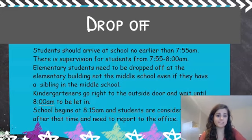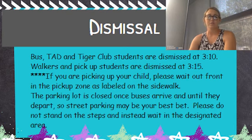As you have noticed, dismissal is a little bit different this year. Our buses are stationed between the middle school and the elementary school parking lots. Bus students, Tipton Adapted Daycare students, and Tiger Club students are dismissed at 3:10. Our classroom paras have been walking them down to the bus or where they need to be at that time. Walkers and pickup students are dismissed at 3:15.